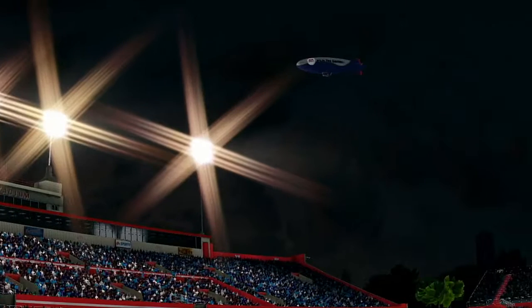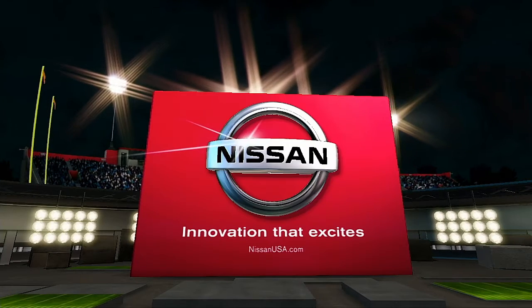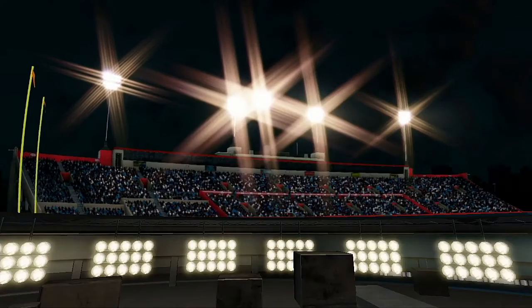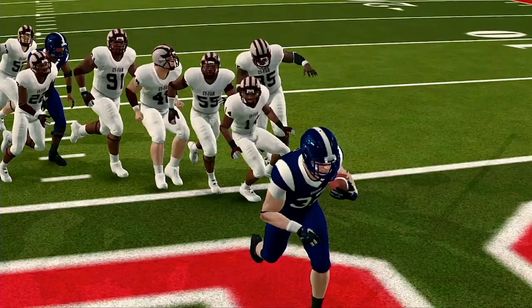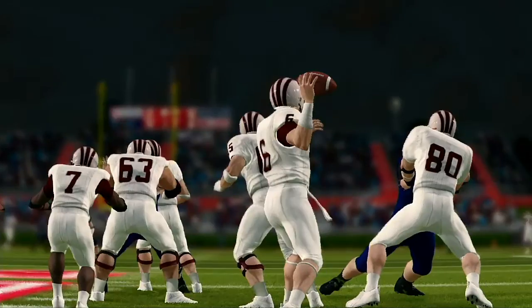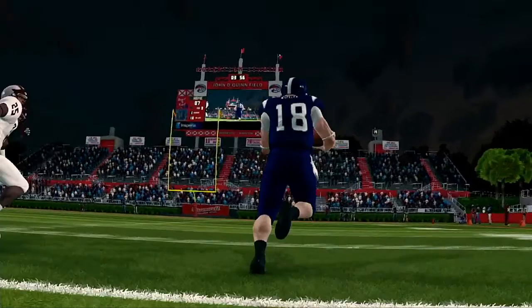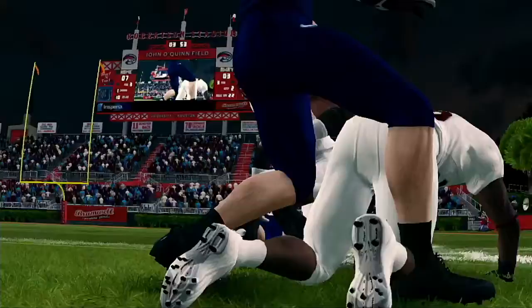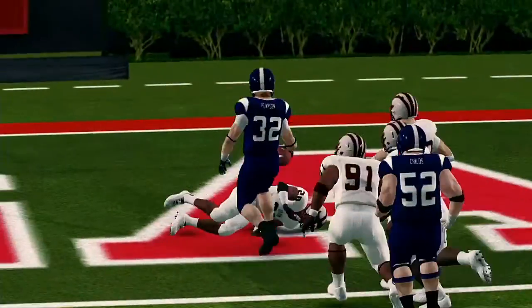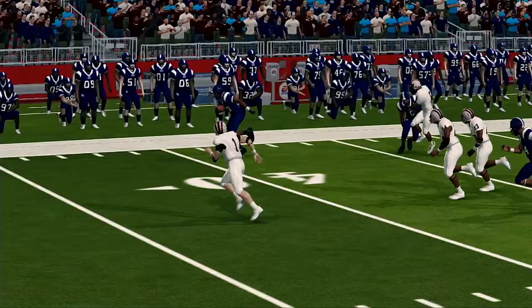We've played 30 minutes. Glad to have you with us on the EA Sports NCAA Football 14 Halftime Show presented by Nissan. Innovation that excites. David Pollack and I are here in the studio to break down everything that just happened in your game. This halftime lead can make a team feel as if the game is over, that they've already done their work, that they put the other guy away. But I think the first few minutes of the second half could be paramount if they want to build on this lead and make sure that they finish it with a victory.